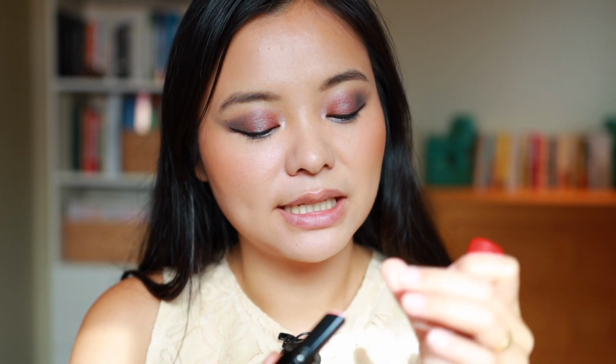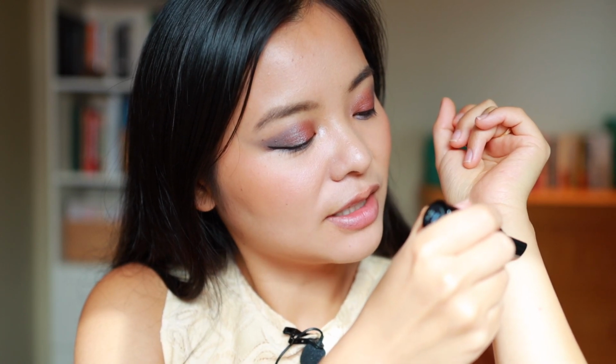So here's the final eye look with eyeliner on. What do you guys think? So let me first just quickly swatch these lip powers. Again, if you want to see lip swatches of this, definitely check out my June roundup video because I actually lip swatched both of these shades there.